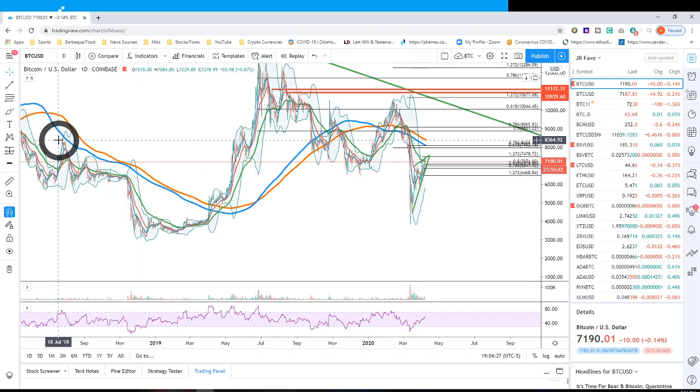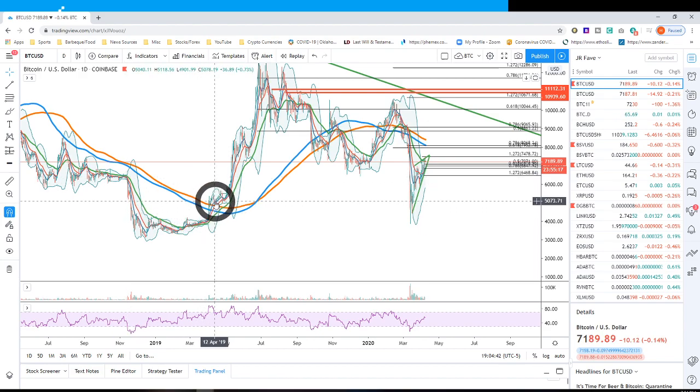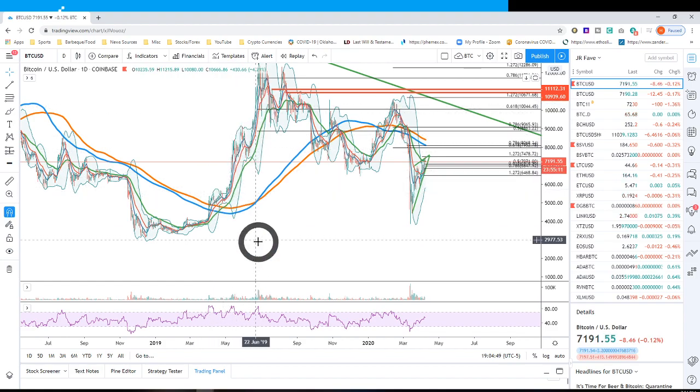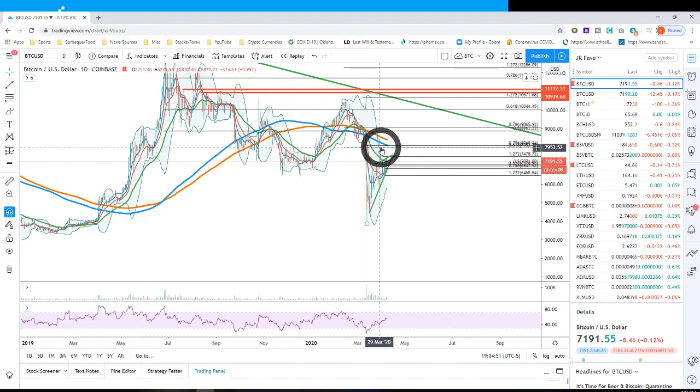Came up to meet it here and didn't like it. Came up here, didn't like it. Came through here, and once it busted through, then there you go. That turns things around to bullish, and that's when you can start really being aggressive on your buying. We're not there yet.